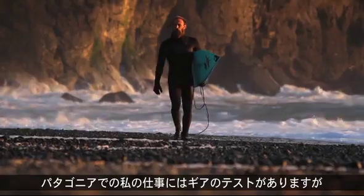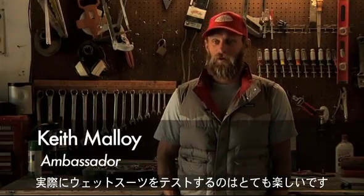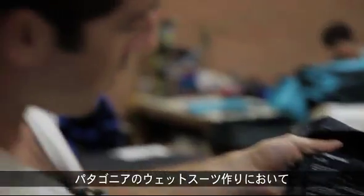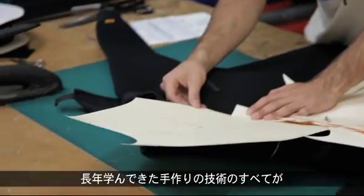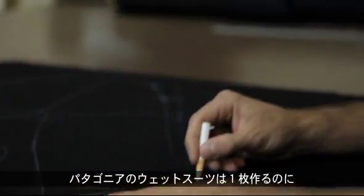Part of my job here at Patagonia is testing the equipment. It's actually been a pleasure testing the wetsuits because they're so nice. The focus of the Patagonia wetsuit's been keen on details, quality, and performance. All our handcrafted techniques that we've learned over our history and heritage of our brand and our company translates nicely.